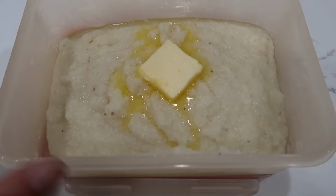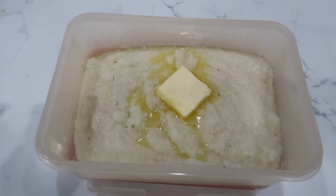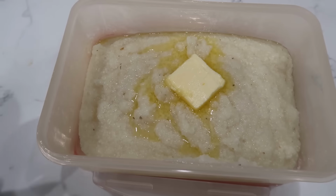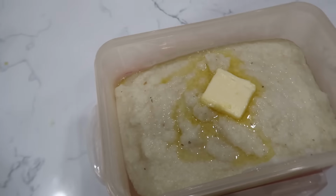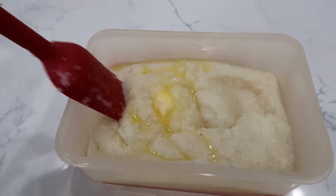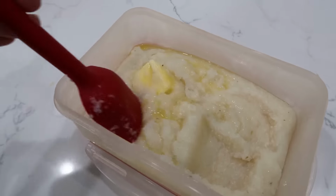And what grits do when they get cold is they congeal. So it's not good to make these and then eat them in a bowl like hot cereal the rest of the week. The texture just isn't the same, but there is a way to salvage it. So I'll kind of stir this together and we'll see you tomorrow morning for some more grits cooking.